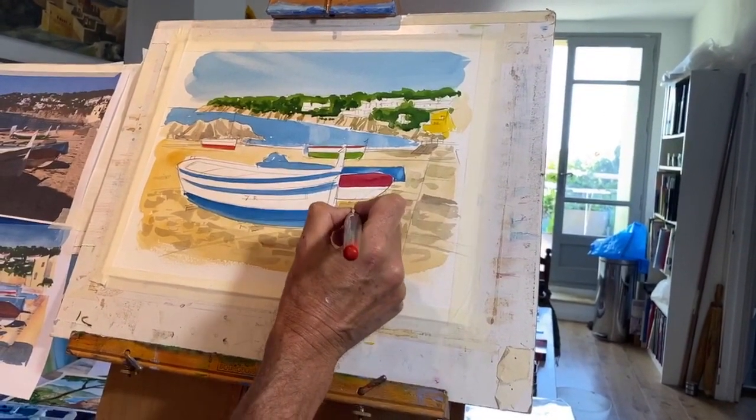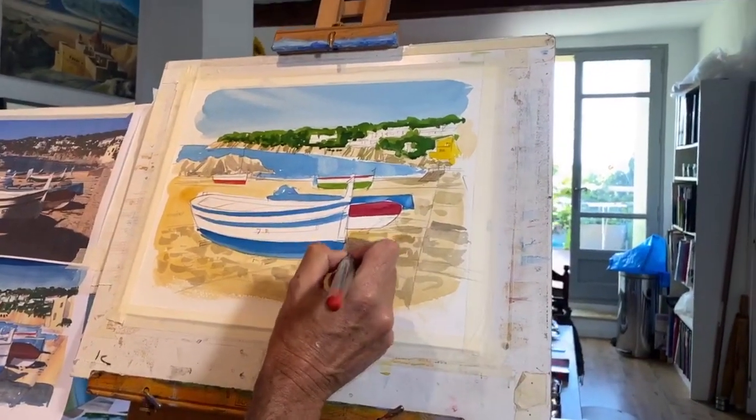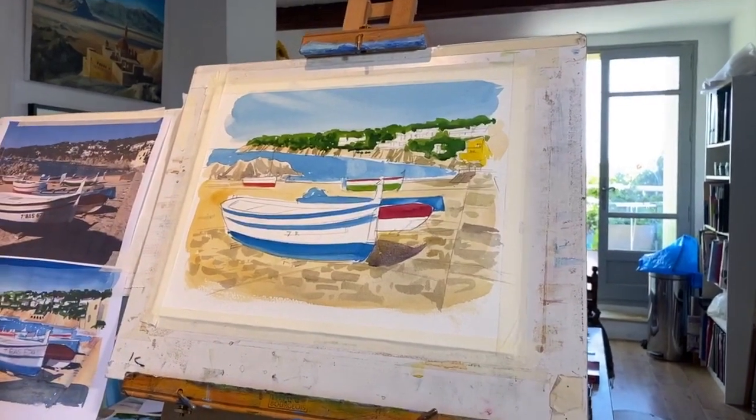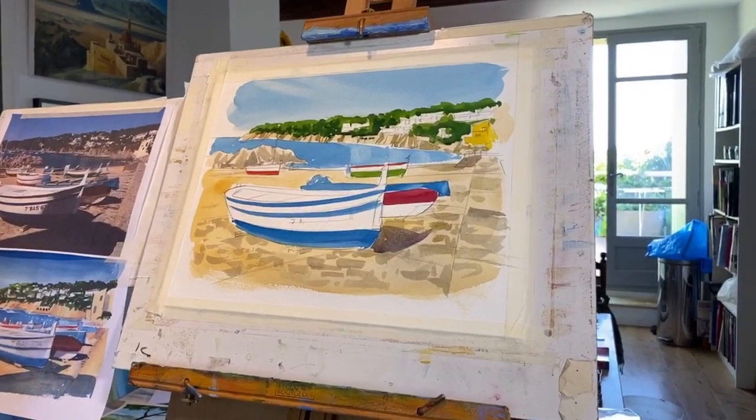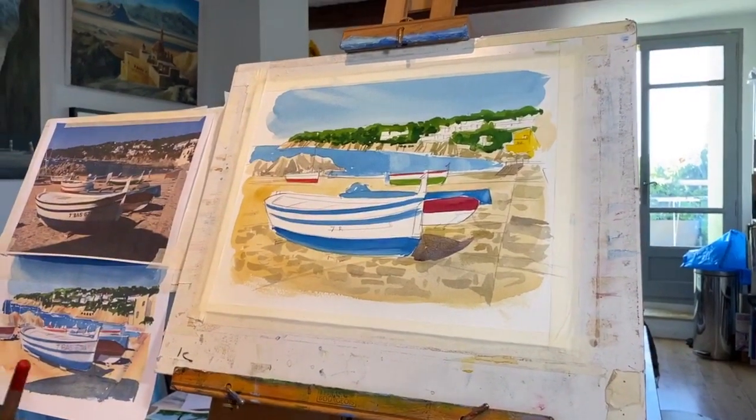Because it's such a bright sunny day, that shadow is really quite strong. So that isn't. I'm going to make it stronger. I think you also took these photos. You went out quite early one morning. Yes, I think you're right.